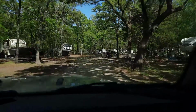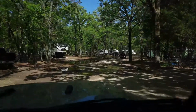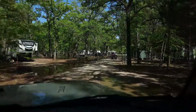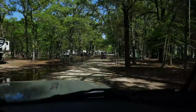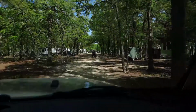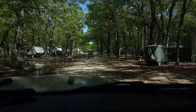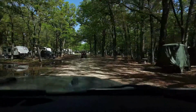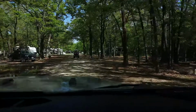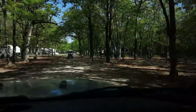Again, mixture of 30-50 amp full hookups and 30 amp full hookups. I think most all of these in this section at least have sewer. I'm not sure if they all have it or not. Most of them do. We got a lot of rain the last couple of days, so lots of standing water over in this section.